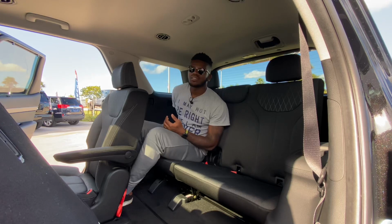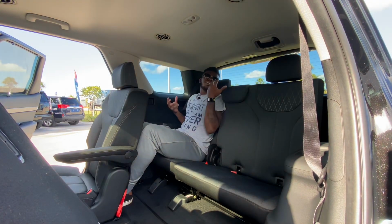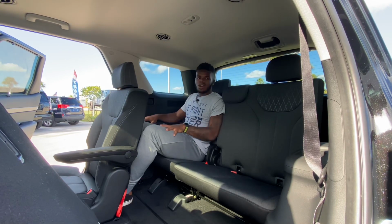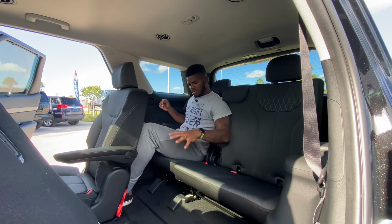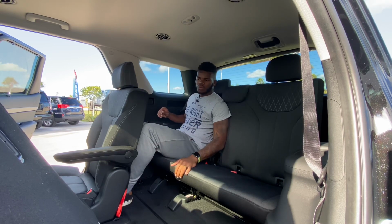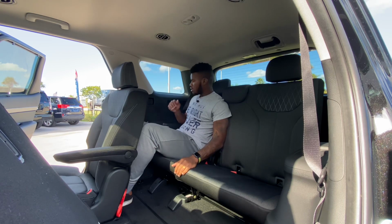You also have this little tab here that you can pull. You can make the seat recline, but it does kind of cut into the actual cargo itself. The materials back here are going to be hard touch plastic, but you do get 2 cup holders and 2 USB ports. The seats actually feel better than the actual Ford Explorer, because in the Explorer you sit a little lower to the floor. With the Palisade you sit a little higher, so that's a point for the Palisade. Overall, like I mentioned, the materials back here are hard touch plastic.